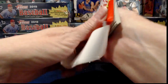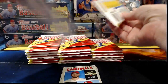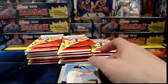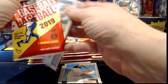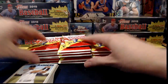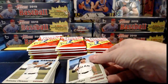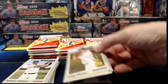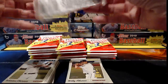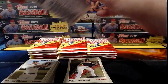I imagine everybody's opened Heritage at some point before, and we are looking for an autograph or a relic card in every box. So 1 per box is what we're kind of looking for here in Heritage. And there's loads of packs and loads of cards, and it takes a really long time to get through a break of this, even though it doesn't have a lot of hits. It just takes a while with a lot of cards.